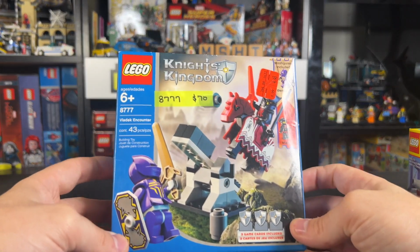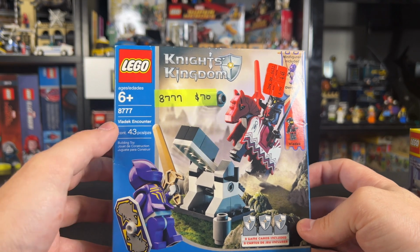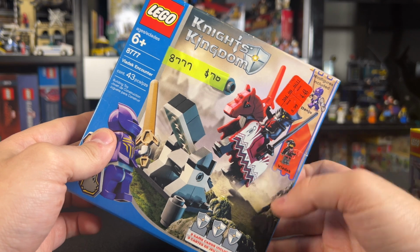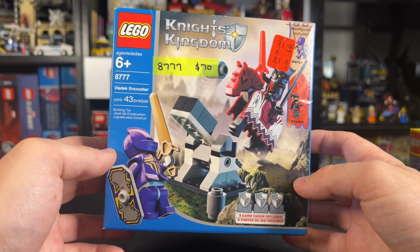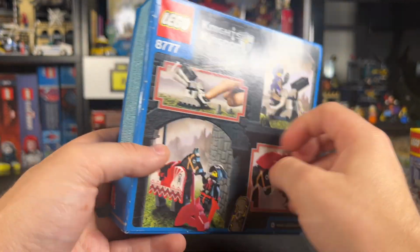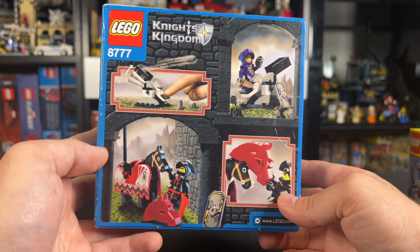Finally, for $70, I picked up this awesome Vladik Encounter from Knight's Kingdom. As you can see, back in the day, it was $4.48 on clearance at Target, but I had this one as a kid. Of course, I always loved Danju here, and it's just really cool to have it sealed once again after all these years.